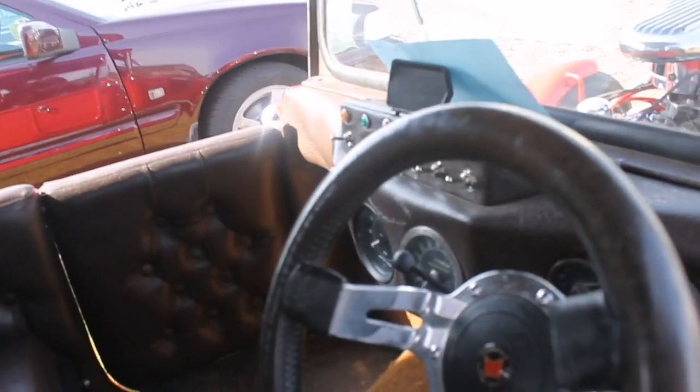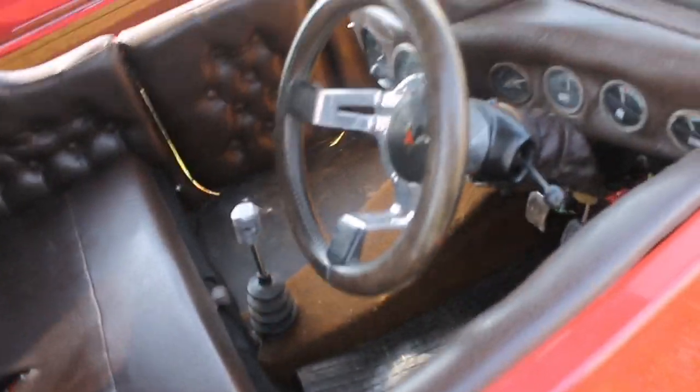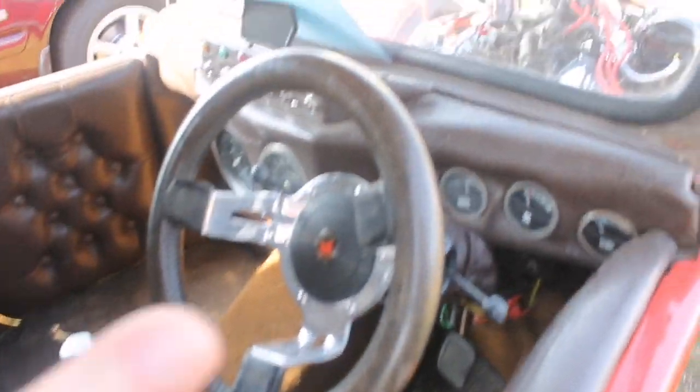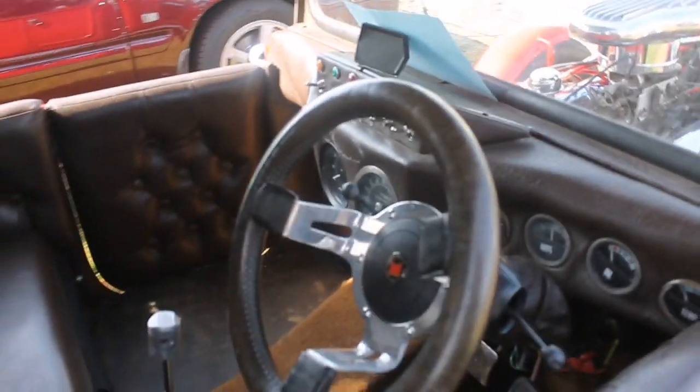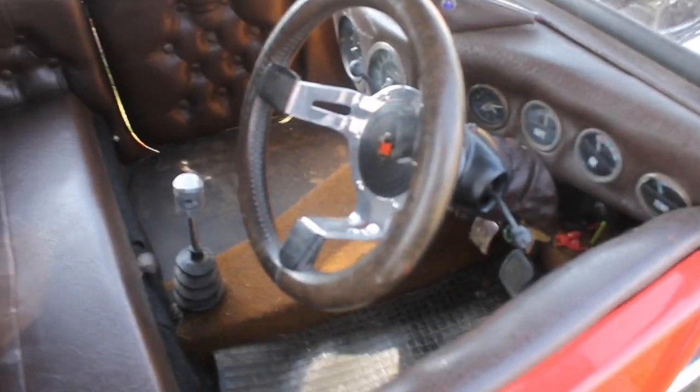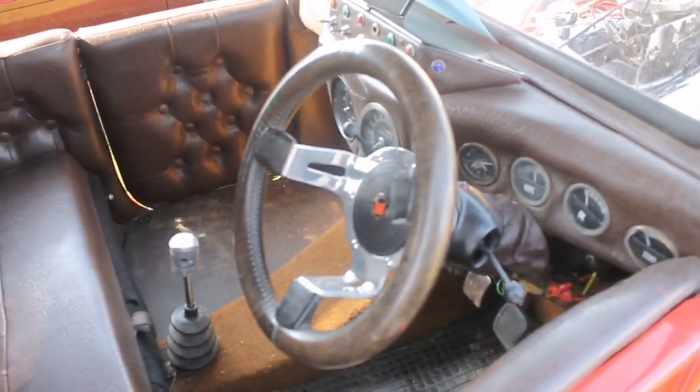Switch things. Wait a minute. The size of the steering wheel on this, here it is compared to my hand. It's not that big actually. In fact, it might roughly be about the same size as the steering wheel I've got at home.